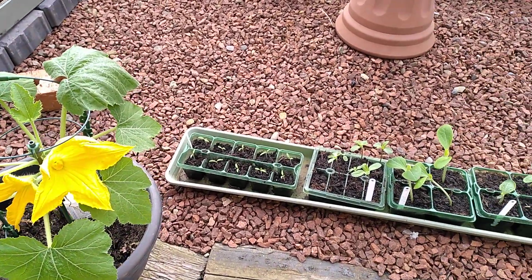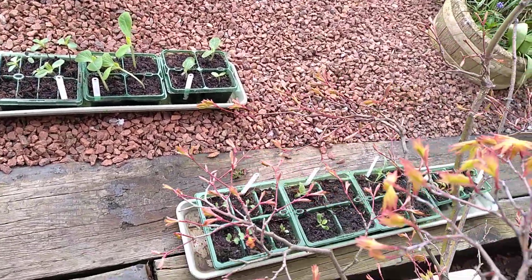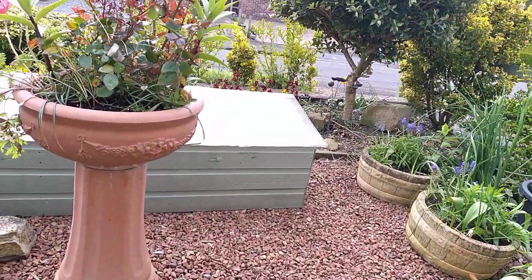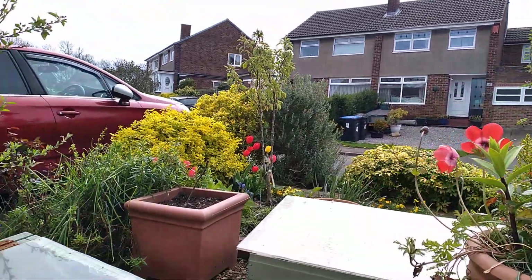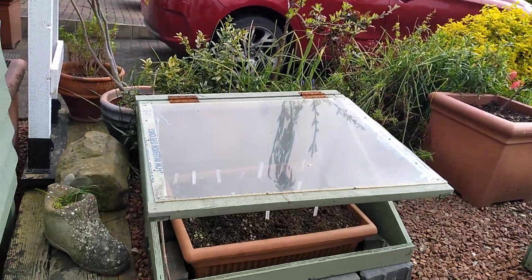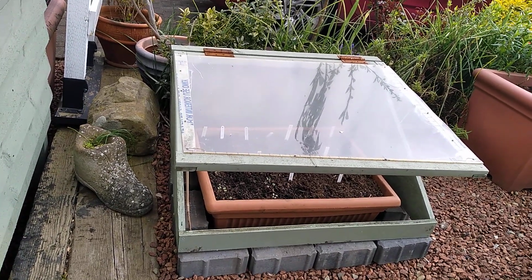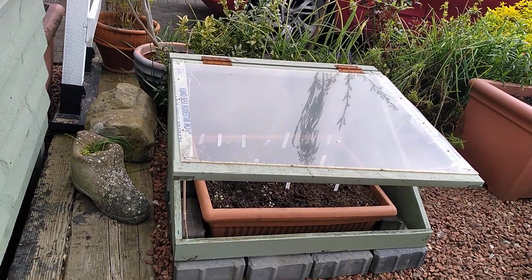I've got all sorts of seedlings coming. It's obviously hokey cokey season, isn't it, with the seedlings at the moment. In, out, plant them all about. But it's coming. The blossom's coming beautifully on the trees. That bed there, I'm using to raise seedlings. It's brilliant for the brassicas and things. And then as they get a bit bigger, I'll move them on, top that up, and I'll fill it again.